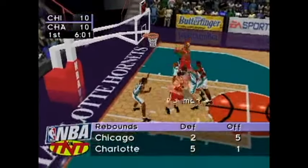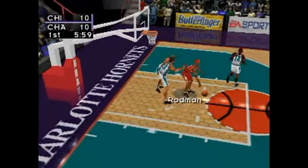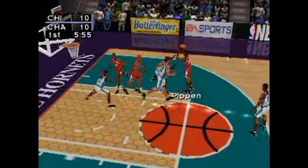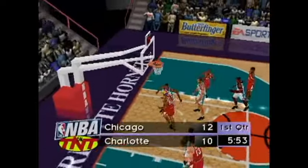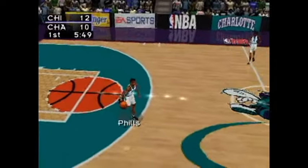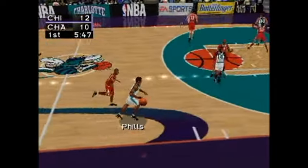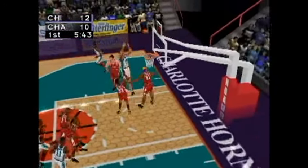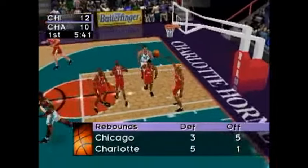Harper puts up the shot. No good. Wolves with a fresh 24. From the post to Pippen. He fakes the shot. Puts up the jumper. Nothing but net. Inbound pass to Phil. To D-Box. Takes the fadeaway jumper.